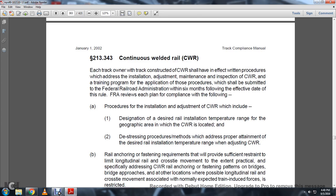Alright, 343, continuous welded rail. Each track owner of the track constructed with continuous weld shall have in effect a written procedure addressing the installation, adjustment, and maintenance of the continuous welded rail and a training program. The procedure will be submitted to the Federal Railroad Administration within 6 months following the effective date of this rule.